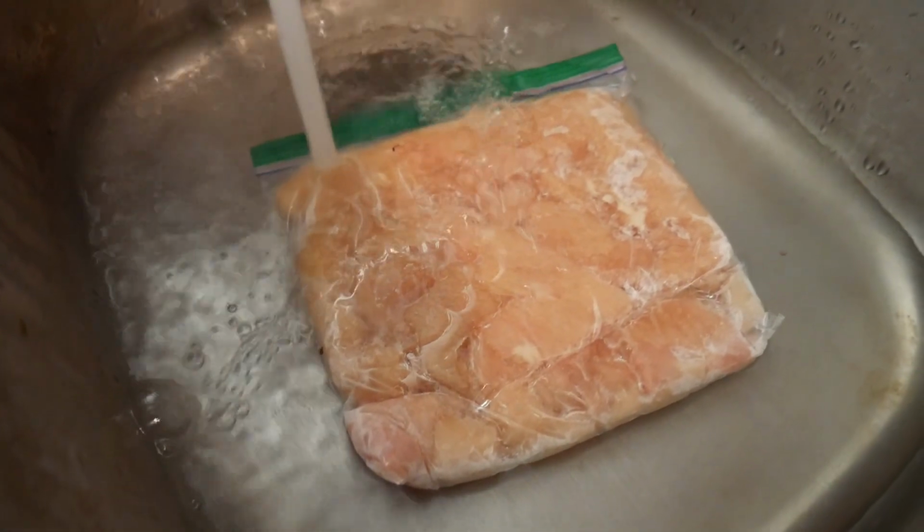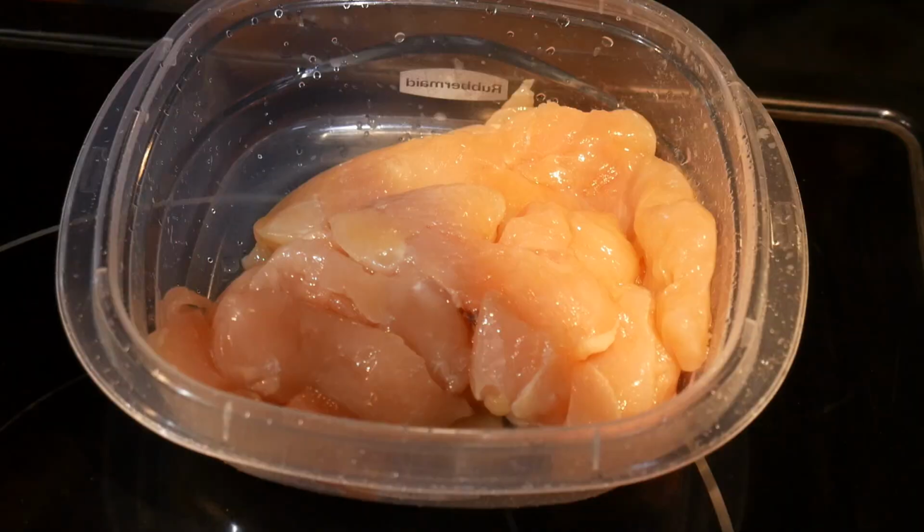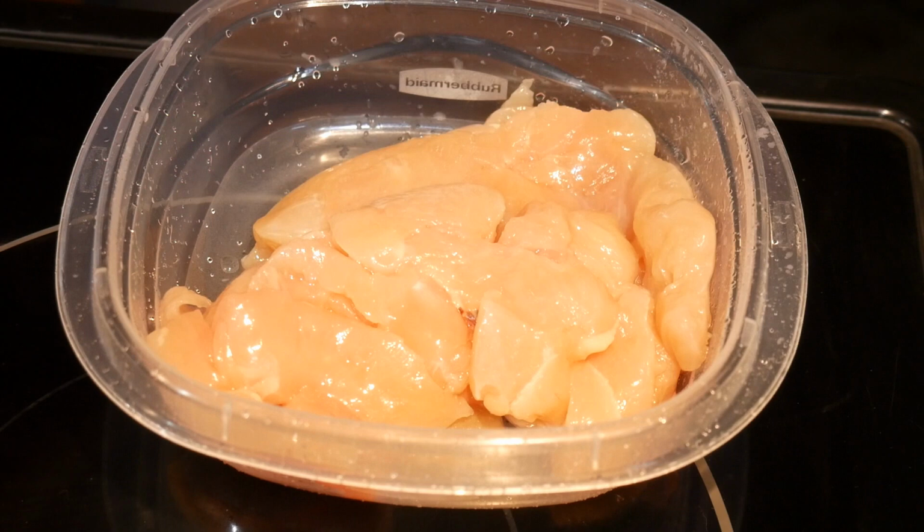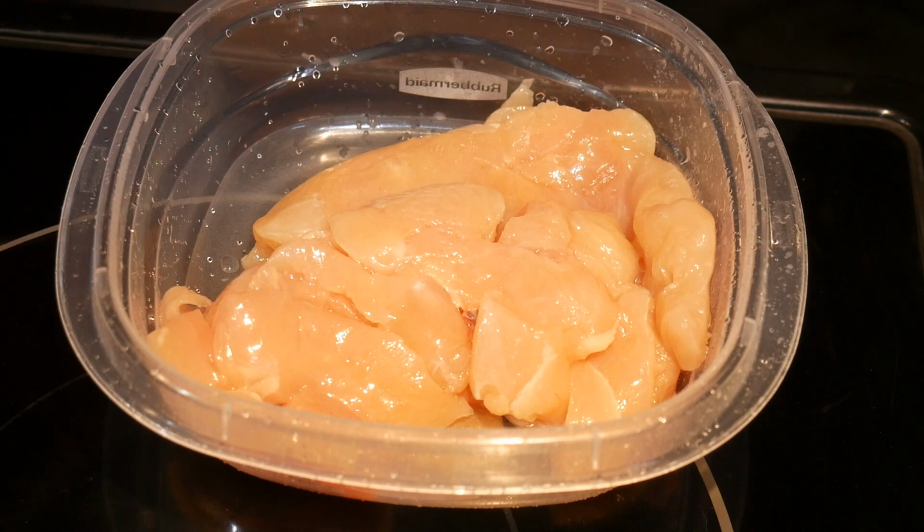One important thing I have learned from the past is that when you thaw out chicken like this, or any type of meat, it tends to have a lot of moisture. So it is important for you to remove the moisture as much as possible. First is to drain it, and then use some sort of paper towel or a sponge towel that will allow you to absorb the moisture.